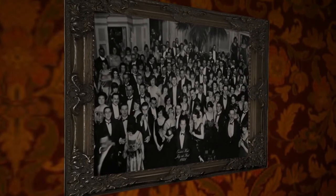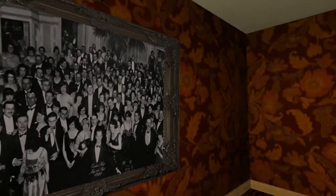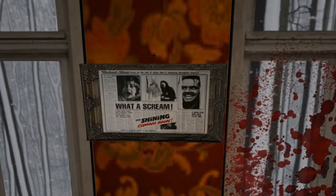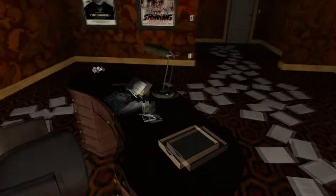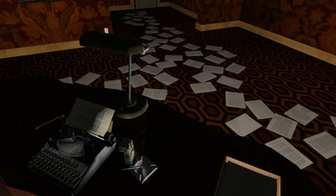And this looks like a room that would be for, I guess, based on The Shining. You can see a couple references to the movie here, and also some movie posters. Even the windows are referenced, because it's like a blizzard going on at a hotel. That's what the whole setting of the movie was, I believe.